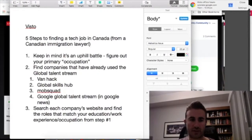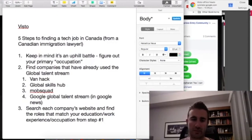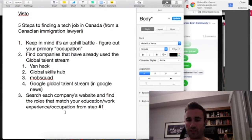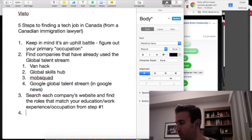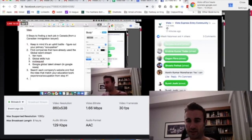All right, so let's go on to step 4. So now you have your custom list of companies that you know are hiring through the GTS and that you know have roles to fill that match your experience. So what you're going to do is you're going to apply to those, but you're going to do it in a slightly different way.